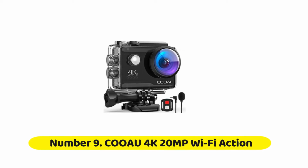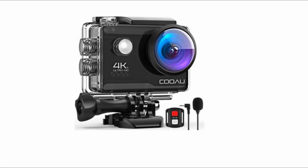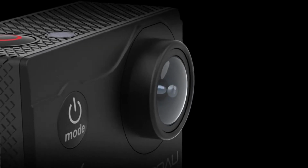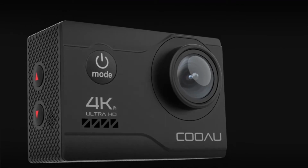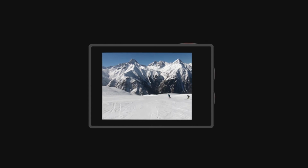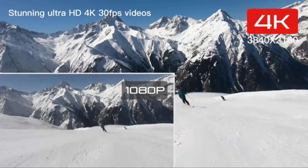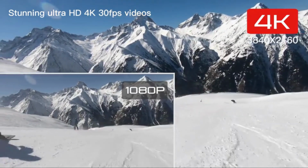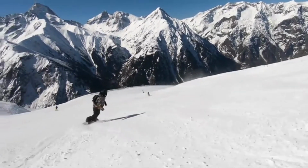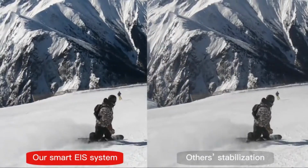Number 9. COOAU 4K 20MP Wi-Fi Action. COOAU stands out from its counterparts because its results are more lifelike and vivid. Moreover, it provides a plethora of features without costing a lot. Some of its qualities, such as inbuilt smart gyroscope, electronic image stabilization, external microphone, and the waterproof case, make it indispensable, especially for outdoor activities. These features can even capture smooth video while in motion and even underwater, up to 30m, 98 feet, and record audio.